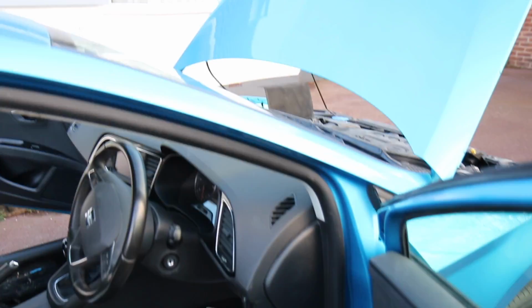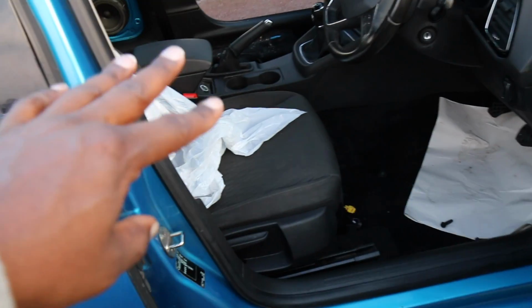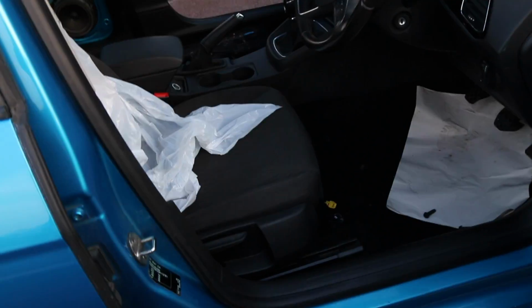Okay, so we've got the airbags disconnected now. You can see the connections down here on both sides. So now we just need to get the battery reconnected, and then we can put the car back in the garage and then take this seat out, and then we can start the cleaning process.